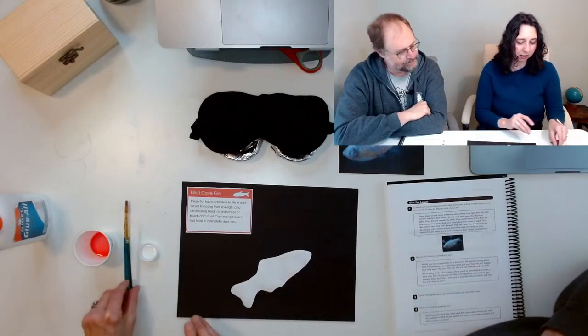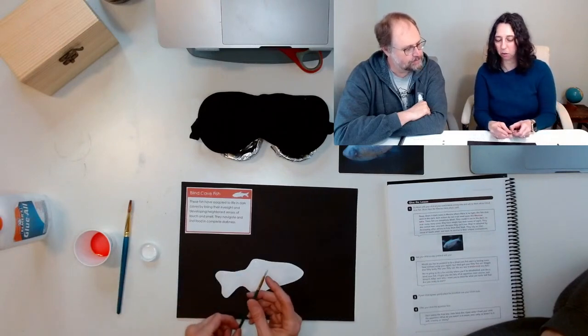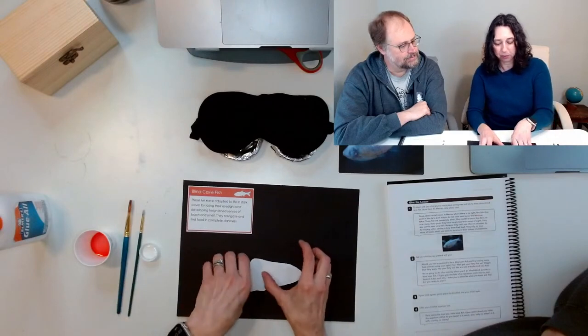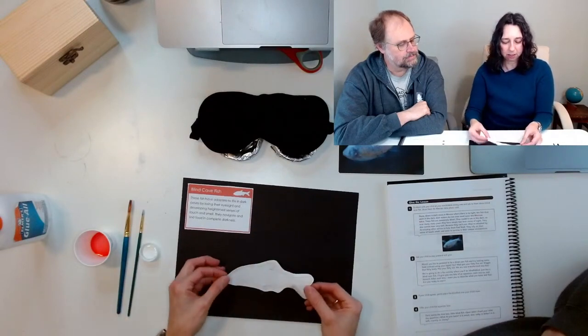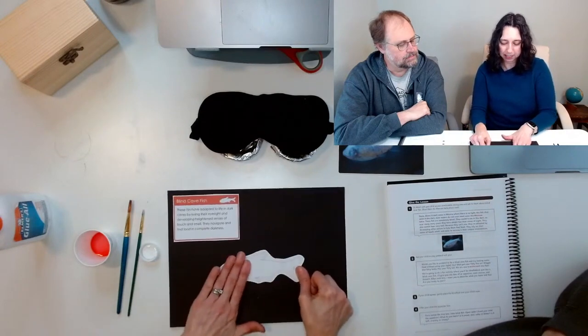So now I've got my glue on, and normally my procedure would be to go and wash my glue brush right away in the sink, but I'm going to go ahead and glue my blind cave fish, my Mexican tetra.